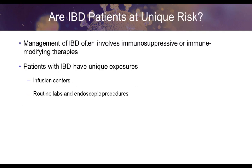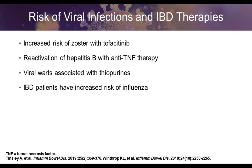So are our patients at higher risk? We know that they certainly are unique in that many of our IBD patients are treated with immunosuppressive or immune modifying therapies, and our patients certainly have a lot of healthcare exposures. They're often in infusion centers frequently, they're getting routine labs as well as endoscopic procedures, so they do interface with healthcare facilities quite often. We also know that many of our IBD therapies already carry a risk for viral infections. For example, there's an increased risk of zoster with tofacitinib, risk of reactivation of hepatitis B with anti-TNF therapy. Viral warts are associated with thiopurine use, and we know that IBD patients have an increased risk of influenza.